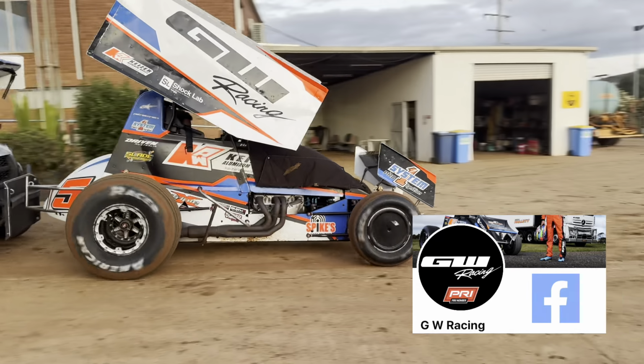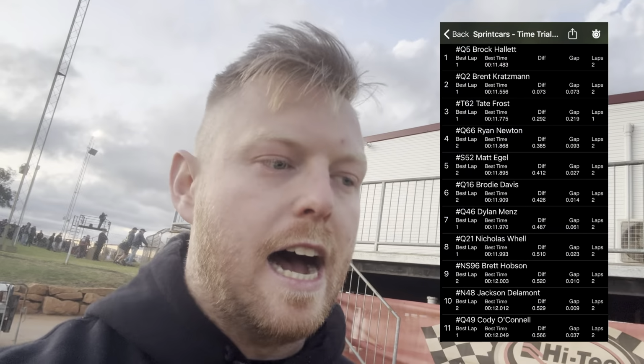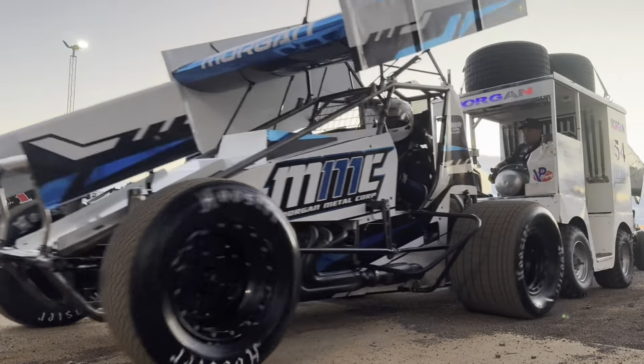Righty, flight one time trial's done. This place is juiced up. I can't believe how fast they come past on the fence, maybe because I'm close, but I like how they're below us and you can only see the top wings, it's pretty cool. Brock Hallett just went quick time in flight one, with an 11.483, and flight two's going out now.